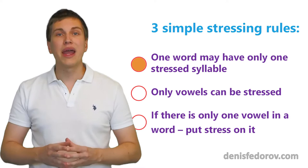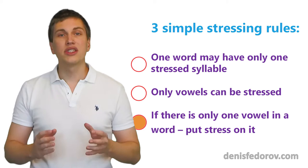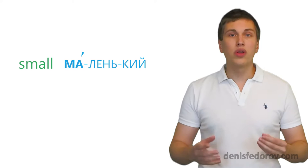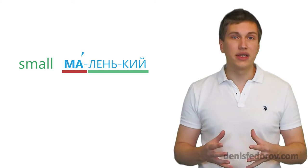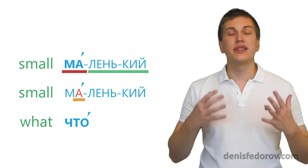To lay the foundation for the future tips and information, let's start from these three simple stressing rules. One word may have only one stressed syllable, only vowels can be stressed. If there is only one vowel in a word, put stress on it. They work the same as in English. There is a word, only one part of it is under stress, and other parts are not emphasized. Only vowels can be under stress, and if there is a short word with only one vowel, it means that it has one syllable that is under stress. Pretty simple and straightforward rules. Knowing this, let's proceed to the following.